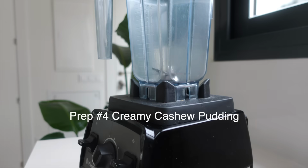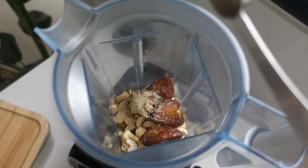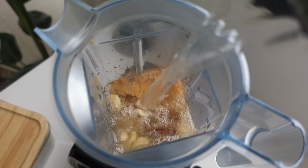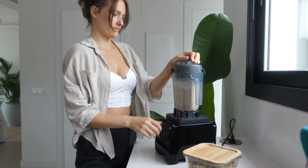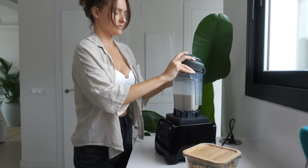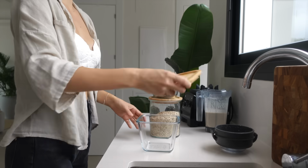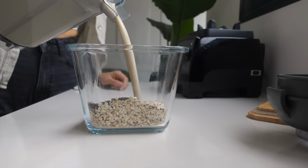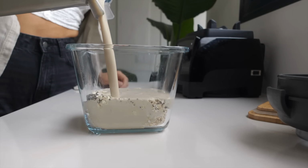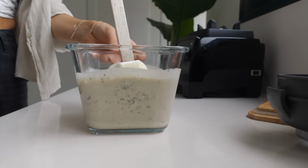Creamy cashew pudding. You guessed it, cashew nuts is the base in this one, plus some dates for sweetness and some spices and water, and we're gonna make a cashew milk, my absolute favorite milk. You can have this in coffee as well, it's delicious, I promise. So now we're gonna make the pudding, which is some rolled oats, chia seeds, and then just pour the goodness in there and give it a stir. Place it in the fridge until breakfast.